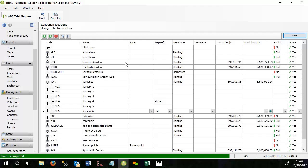So the other question from that is, is there a way to combine accessions? So if you import a lot of historical accessions, you may wish to combine them under a single accession number in the future.